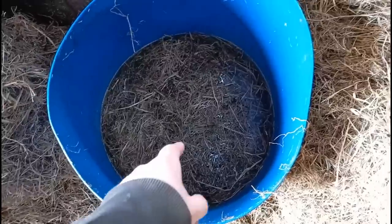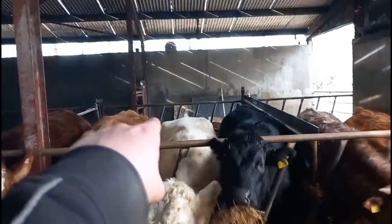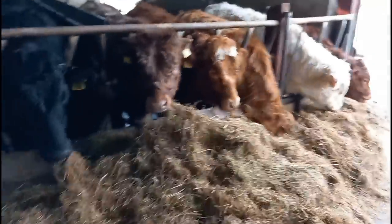Okay, that's them fed. That needs to be filled, take all the silage out, but that's all them fed. We have a trough over there for the calves, for silage. We will fill that as well. There's a wheelbarrow over there, we'll just fill that with silage.